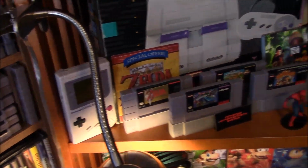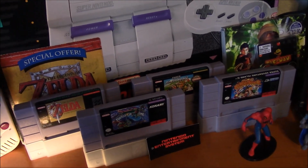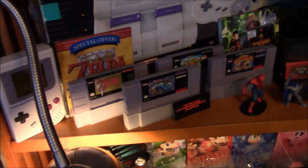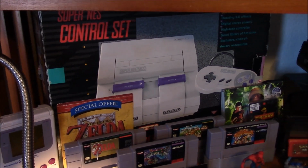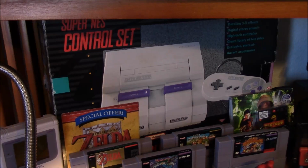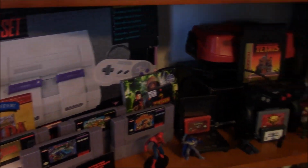Down here, got the Game Boy. A bunch of Super Nintendo games. Adventure Island 2, one of my all-time favorite games. Turtles in Time, probably my favorite Super Nintendo game. It probably ranks up there with Earthbound, and there's a couple others, but it's probably the one that I play the most. Zelda Edition from the $100 Craigslist deal, complete in box.